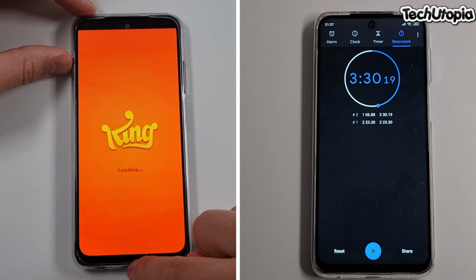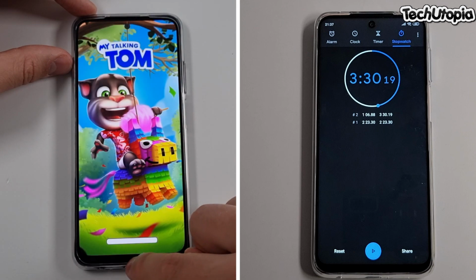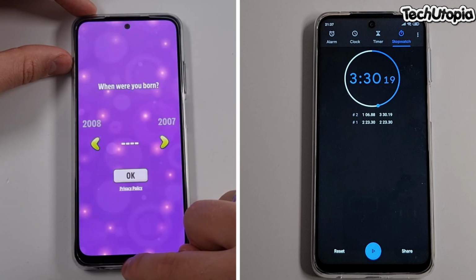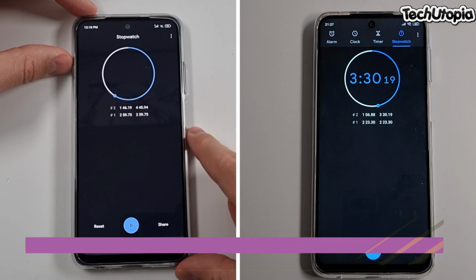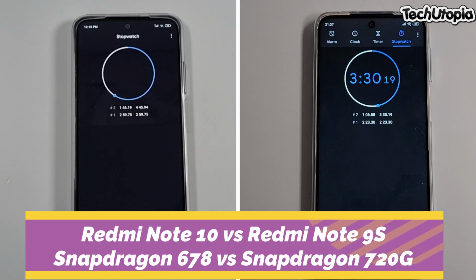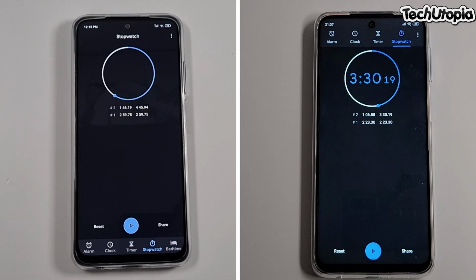3.5mm headphone jack, SD card expansion, IR blaster, all of this, fast face ID, fast fingerprint sensor on the side, just everything. It's top notch with this device, except the processor. The processor is not the best for this price tag, and this is the score. It's under 5 minutes, four minutes and 45 seconds. It's acceptable. What you get on the side, this is completely acceptable.